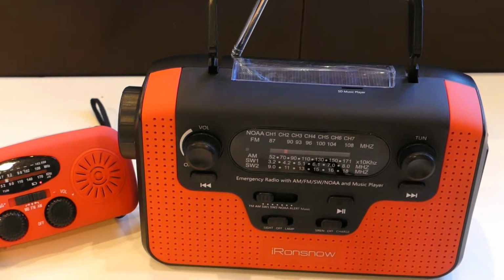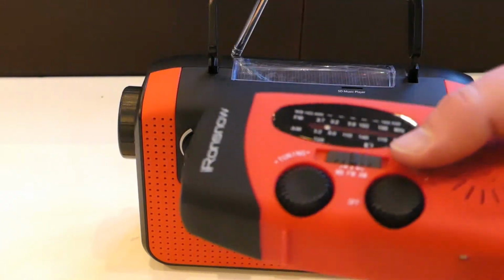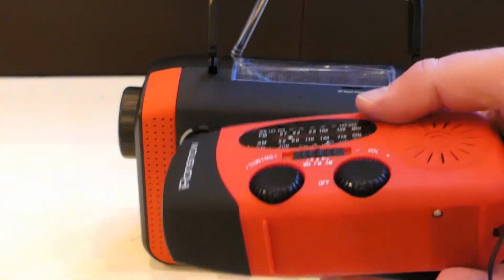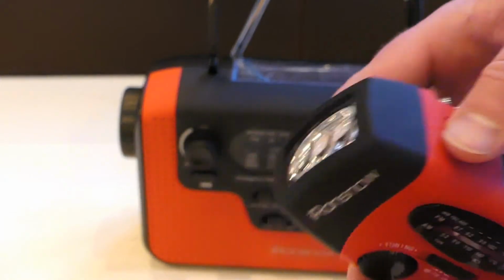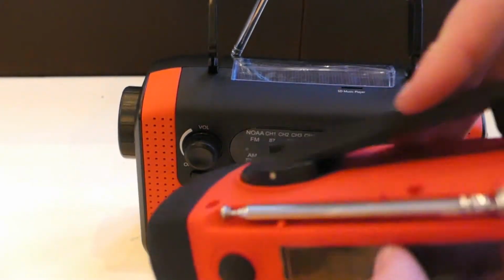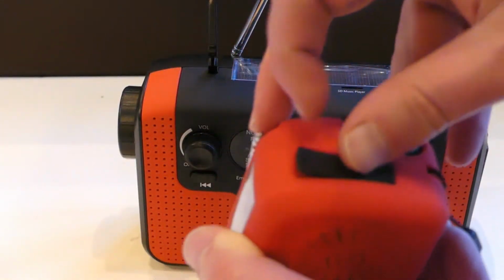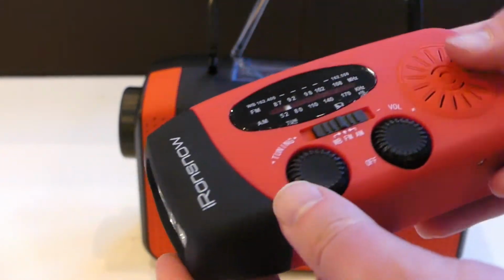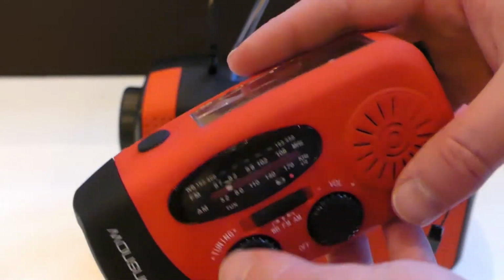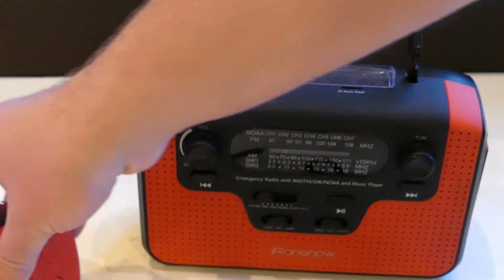Now, I actually originally purchased this little mini emergency radio from iRonsnow last year. I really like this thing. It's got some similar features. It's got the lamp, it's got the hand crank, and I believe you can also charge stuff from this as well. It's got an area you can draw for powering stuff up. A little bit more basic, a little smaller. I like it though. I keep it in my backpack.